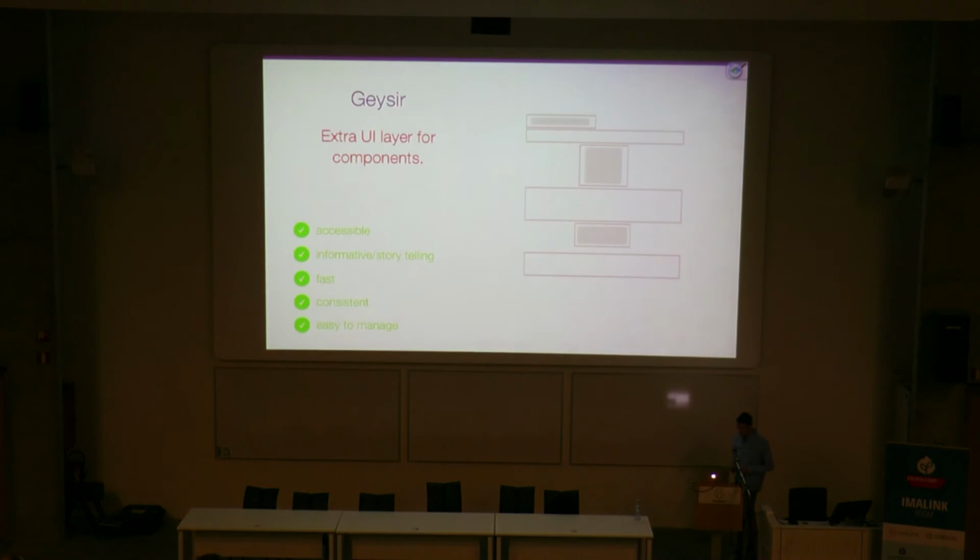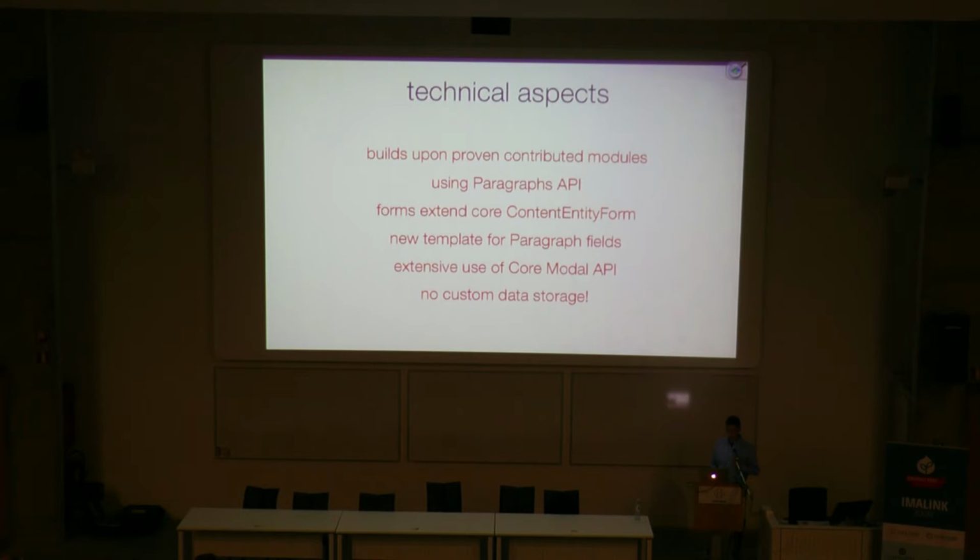Good. So all green checkboxes now because we have a components approach plus it's easy to manage. It's actually an extra UI layer for these components for paragraphs. We are not trying to introduce new data structures here or build our own custom system of storing data. That's absolutely not the purpose, quite the contrary. It should be just a layer above existing components, making modules like paragraphs easier to use.